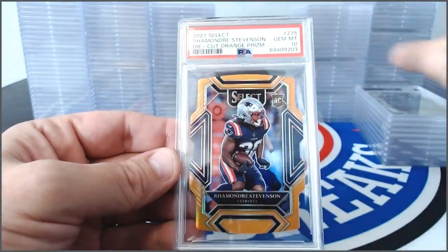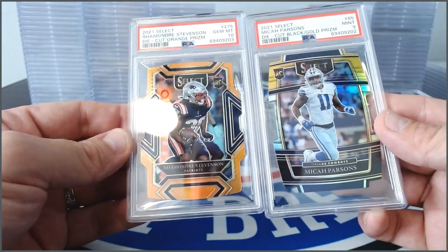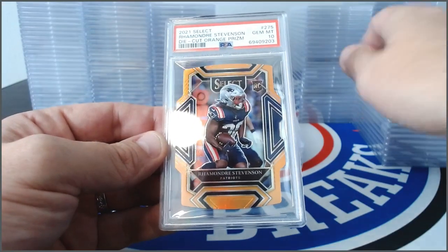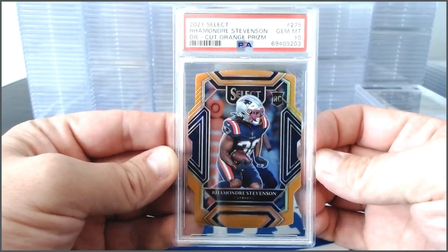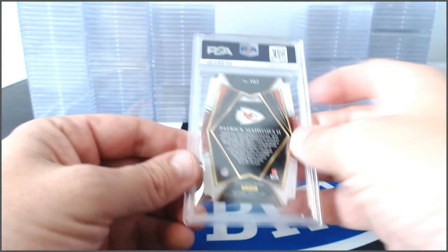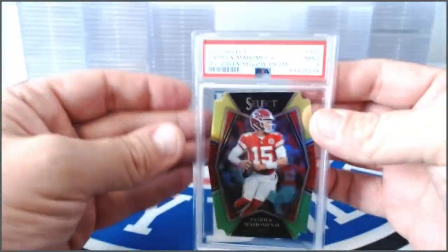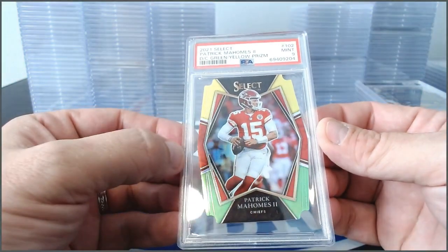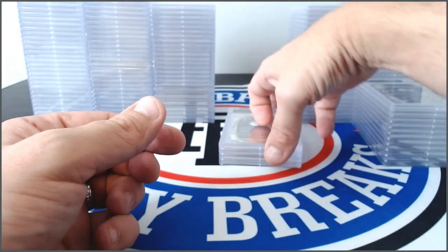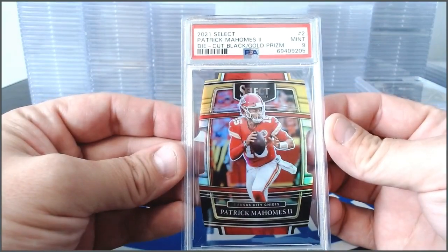Now, to me, that looks bottom heavy. I know it's a different level, but that looks bottom heavy on the club level to me. But PSA 10 on the Ramondre. Sorry about any glare there might be. Mahomes die cut. This is a green and yellow. PSA 9. Mahomes black and gold. Another PSA 9.